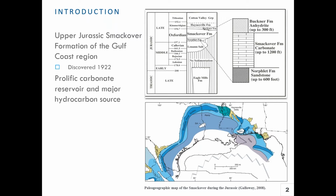The Upper Jurassic Smackover Formation of the Gulf Coast region, shown in Figure 1, has been the subject of many studies since its discovery in 1922. Research on the Gulf's Jurassic system over the last half a century has largely been driven by the economic importance of the Smackover as a prolific carbonate reservoir and major hydrocarbon source throughout the Gulf Coast region.